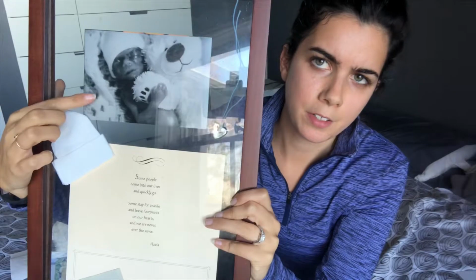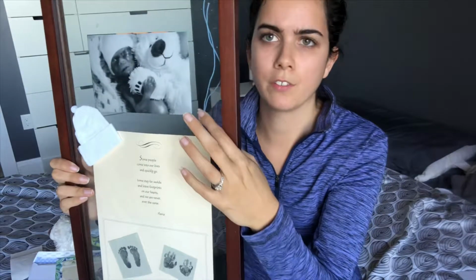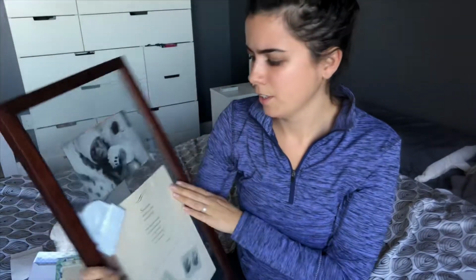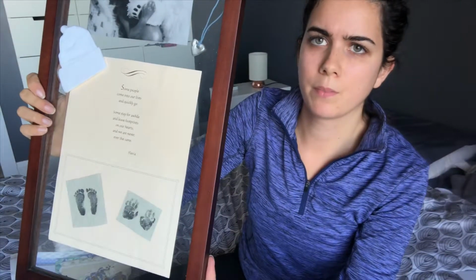And then this is another picture. This is the little necklace they give you, and I have a bigger one that this little heart fits inside of. It's in my jewelry box, so I'm not gonna grab it. I might grab it in a bit. And then this, with the footprints, it comes in a little card. Sorry, there's a lot of glare.